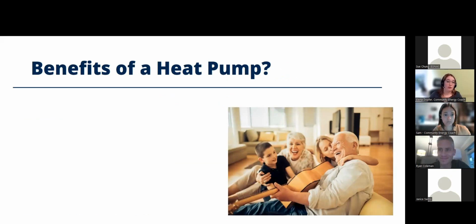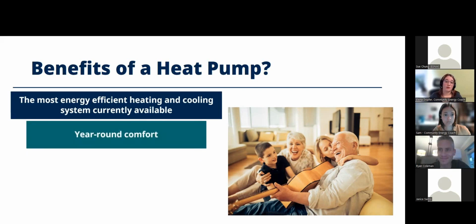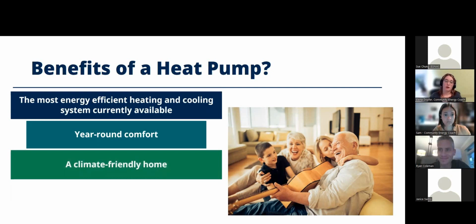Another reason why we're talking about heat pumps so much these days is because heat pumps simply have a lot of benefits, or bring a lot to the table. First and foremost, heat pumps are the most energy efficient heating and cooling system that you can possibly have worldwide, really. And they provide year-round comfort. I mention heating and cooling system because it's an air conditioner and a heating system all in one. Also, here in BC, where our electricity comes from hydropower, it is by far the most climate-friendly and energy-efficient way to heat a home. So really, by switching to a heat pump, you will drastically reduce your carbon footprint.